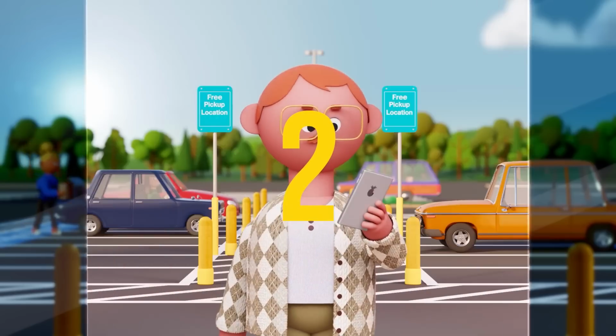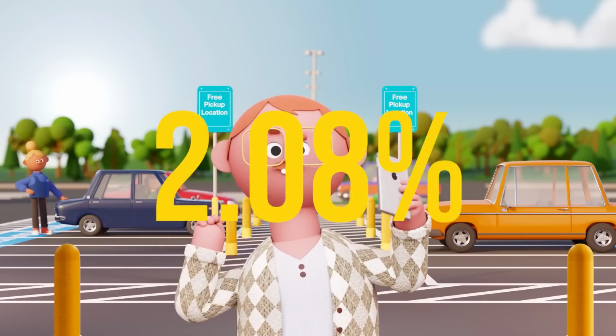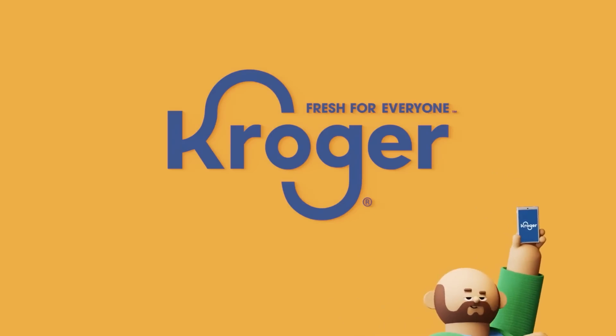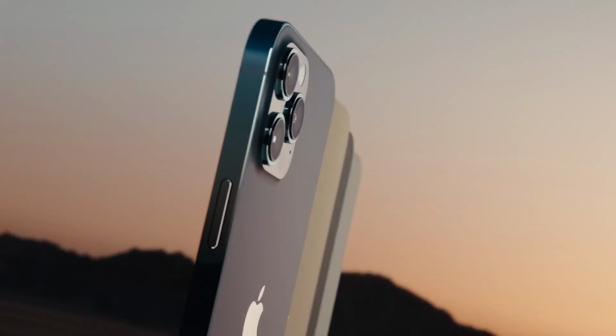Finally, I bought 2 shares of Kroger at an average cost of $34.58, giving it a 2.08% starting dividend yield. I've been dying to buy this, but it keeps eluding me. This will likely be one of my next stock reviews. Let me know in the comments which of these companies you would be interested in hearing more about.